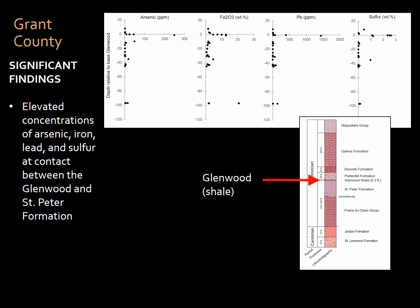This contact is at the same stratigraphic horizon as the sulfide cement horizon in northeastern Wisconsin. The presence of the sulfide cement horizon in northeastern Wisconsin necessitated casing regulations in groundwater wells to improve water quality.